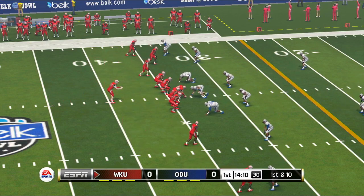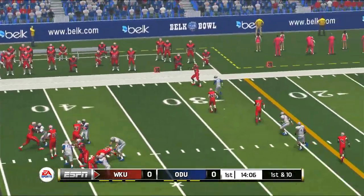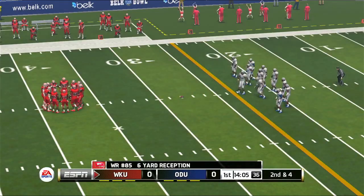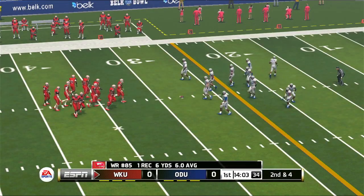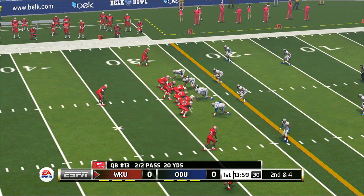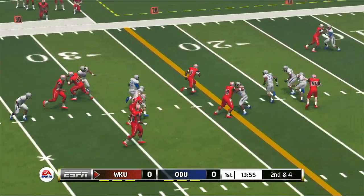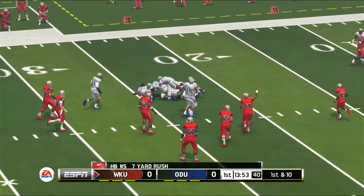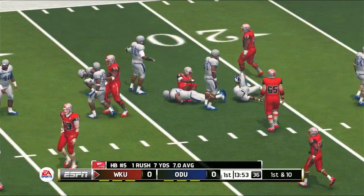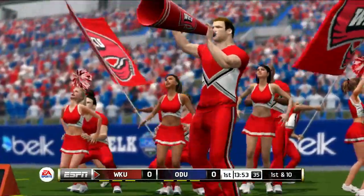They'll spread the field with five wide. He gets hit out of bounds at the 28-yard line. Nice run up the middle. And a nice run by the tailback. Not a lot of razzle-dazzle here, but it gets the job done and picks up the first down.